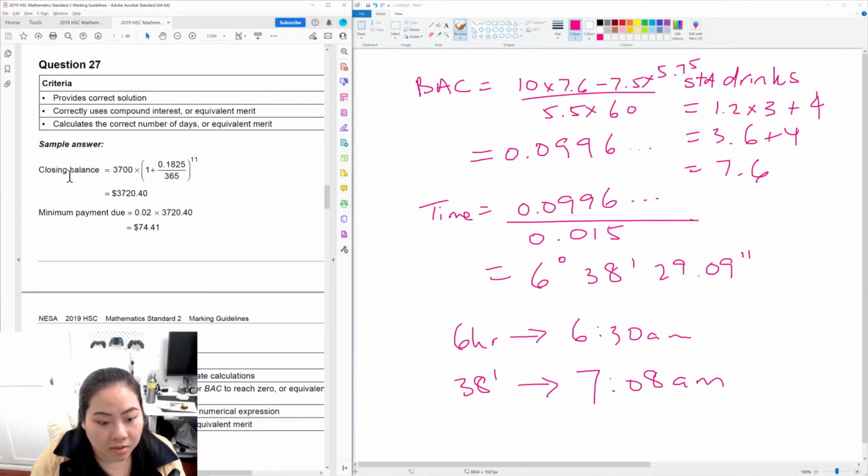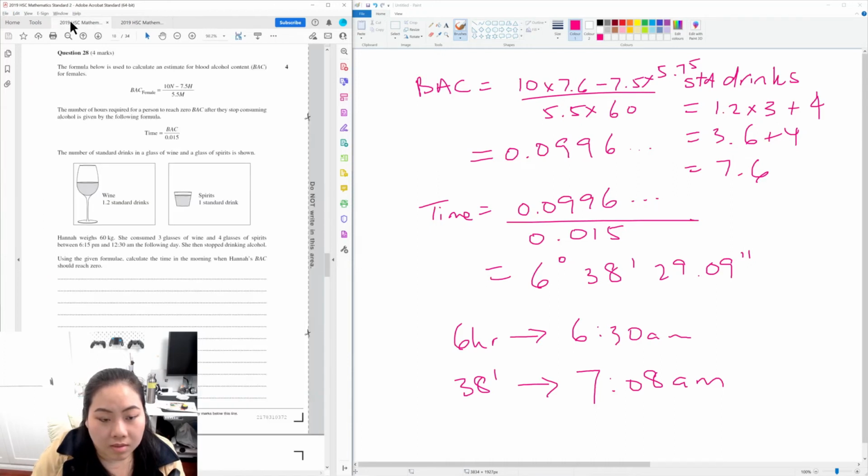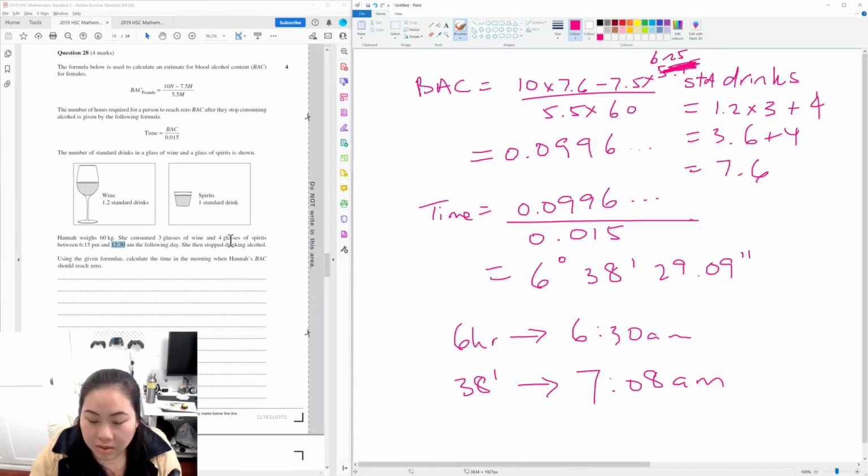Let's see. Oh no, what happened? It's 6.25, which is 6 hours and 15 minutes. It went from 6:15 to 12. Oh, right. I see, I made that wrong. So 6:15 to 12:15 is 6 hours, so it's 6.25 hours. I went the wrong direction. All of it is wrong.